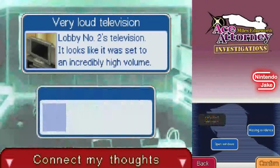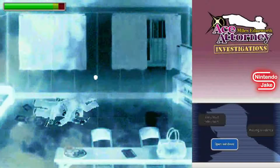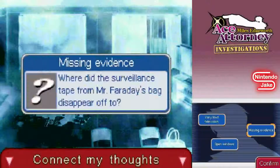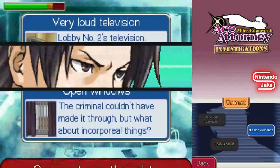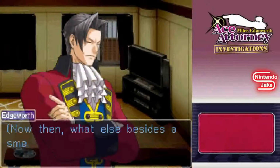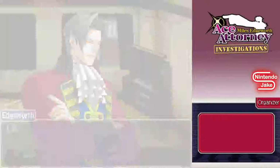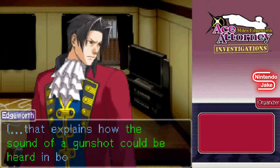Could it be in the television? Okay, how about the windows and the loud TV? Yes. And then what else besides the smell can go in and out of an open barred window? The answer is sound. So no matter how careful the killer was, the windows were open, the jig would have been up. Since the windows in both lobby number 1 and the hallway were open, that explains how the sound of a gunshot could be heard in both locations.